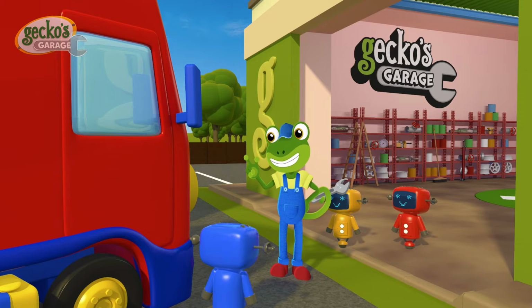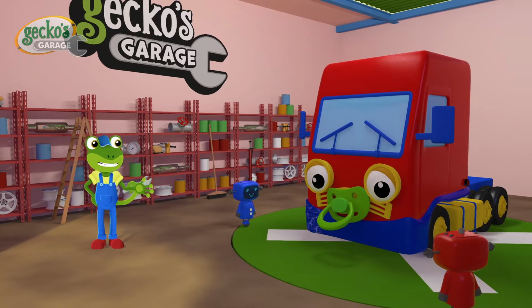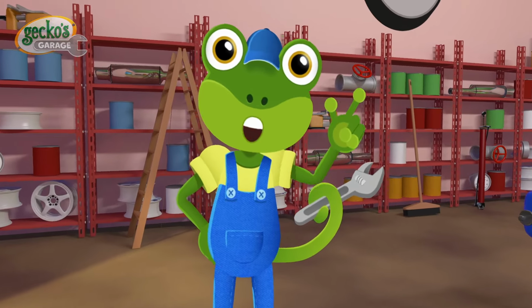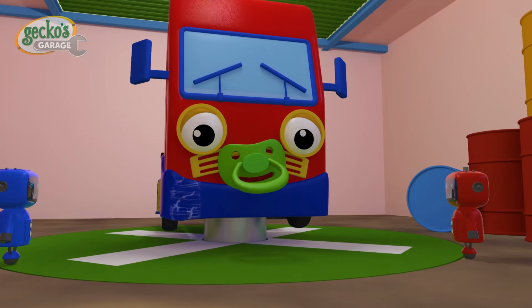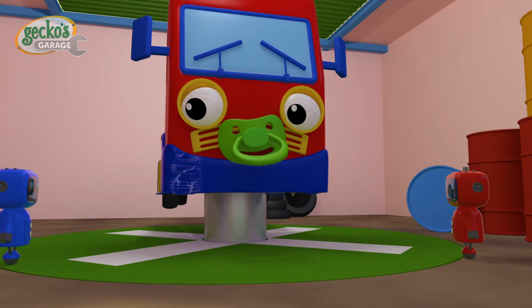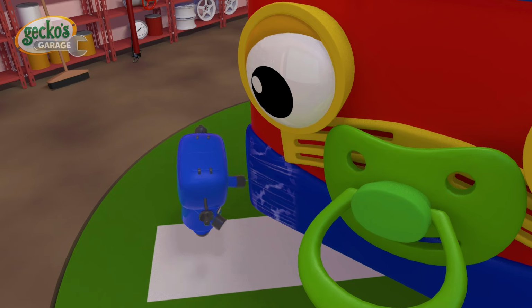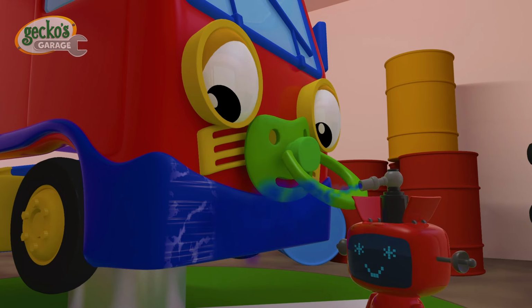Up soon. Come on inside, sing this happy tune. We all fall over, don't you cry. We'll lift you up, just not too high. A little lift here, just hold it steady. Your bumper's looking better already.